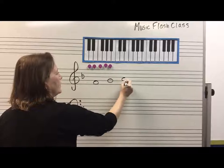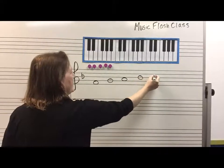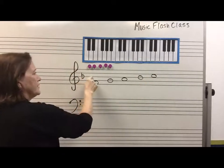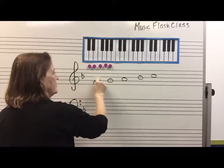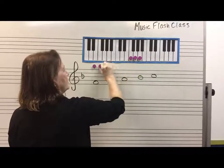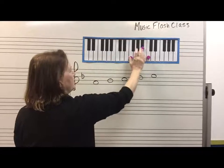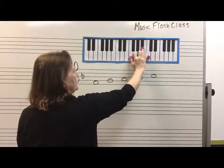My notes are Fa, So, La, Te, not T, but Te, and Do. And why is it Te? Because the flat sign is on the line that T is on. So what does that look like on our keyboard? Fa, So, La, here's our Te, Do, and you can see I put my 4th finger on the Te because my fingers 1, 2, 3 are on these, Te and Do.